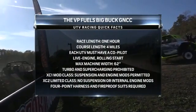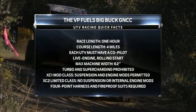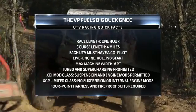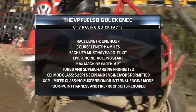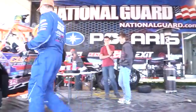Here are our racing rules. We'll race for 1 hour as always. Course a little over 4 miles in length. We'll probably do 6 or perhaps 7 laps in that amount of time. 2 different classes, XC1 modified, essentially run what you brung, the latest and greatest technology, engine and suspension-wise. XC2 limited, a little bit more of a showroom stock type of class. Of course, everyone required to have the same level of safety equipment.